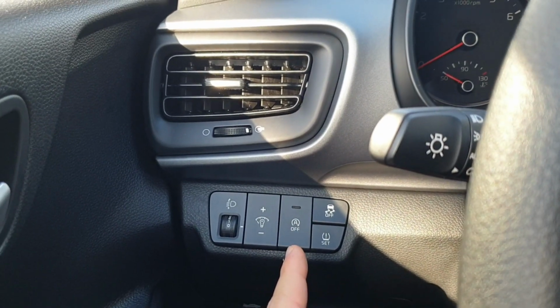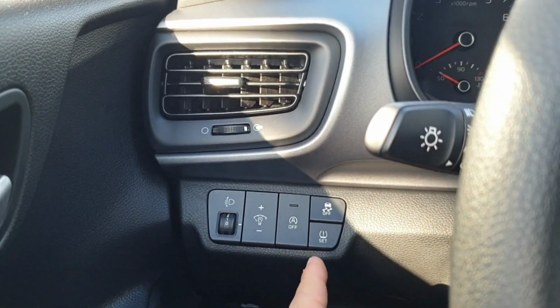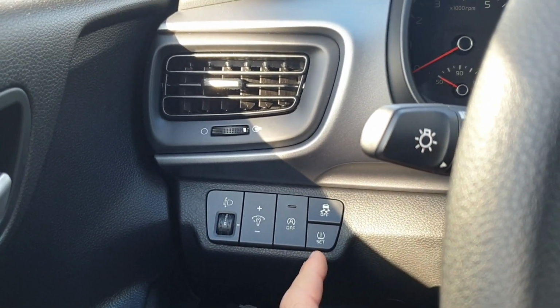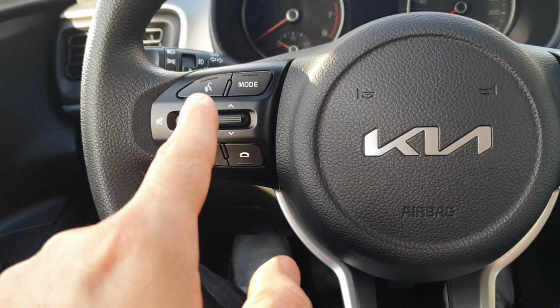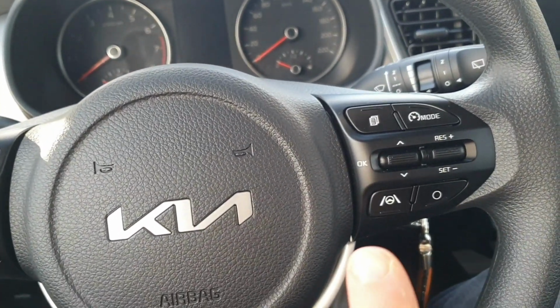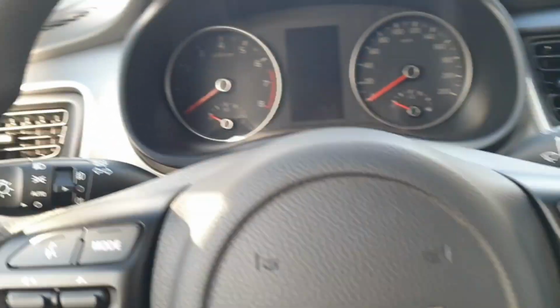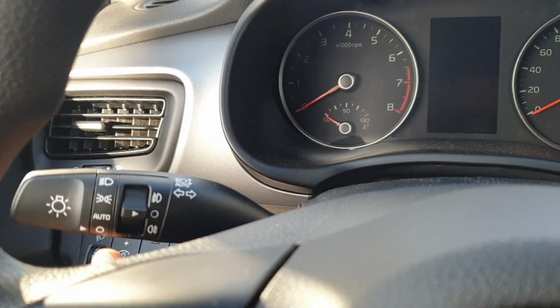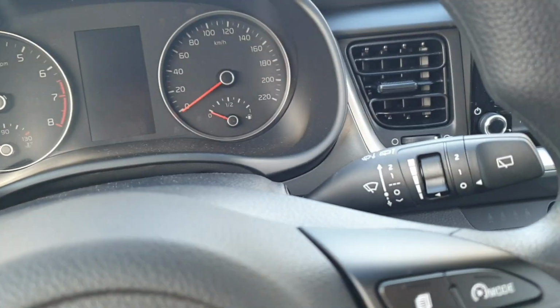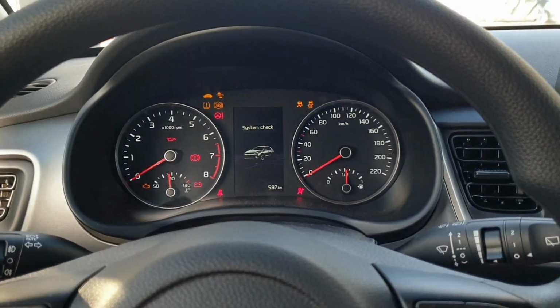This is a button to deactivate the start-stop system, to deactivate the ESP, and this is a button for the tire pressure. It has Bluetooth, it has cruise control, it has an assistant in order for you not to leave your lane. We also have automatic headlights, and also we have rain sensor. Let's start the car a little bit.